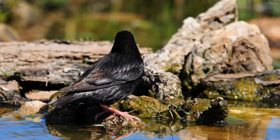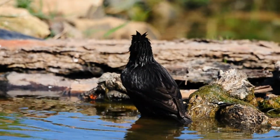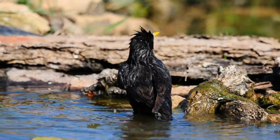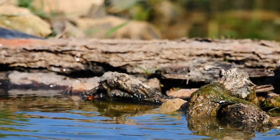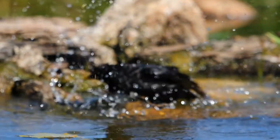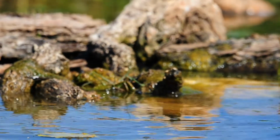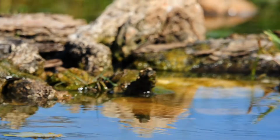Came back in. Decided to come back in for a drink and a bath. Beautiful. There is a band of about 40 or maybe 30 or 40 probably red-billed chaffs over to the left side of me. Hopefully one or two of them will come down for a drink. It'd be lovely to have them at the pond again. I had them last year, but we'll see what happens.